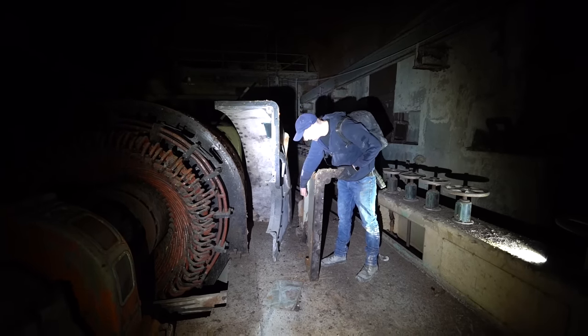That's a transformer. It's a spaghetti. The English Electric Co. London. Oh, here's another one. What does it say? 300 kVA transformer. The space is much bigger than I could ever imagine. Yeah.